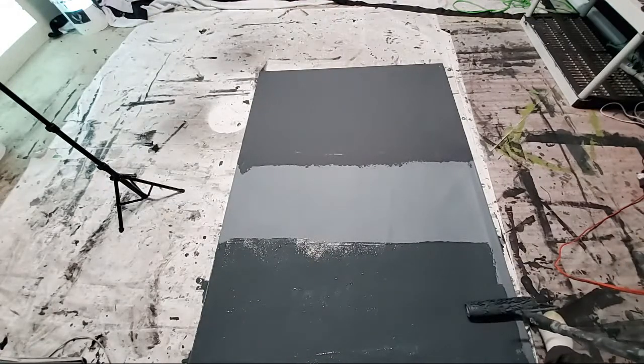So right now on camera, I'll tell you what's going to go into them. I'll jot it down, or you can just pause the video. I'll put it at the bottom of the description. So what you want to do is start off with the white, the base being white.